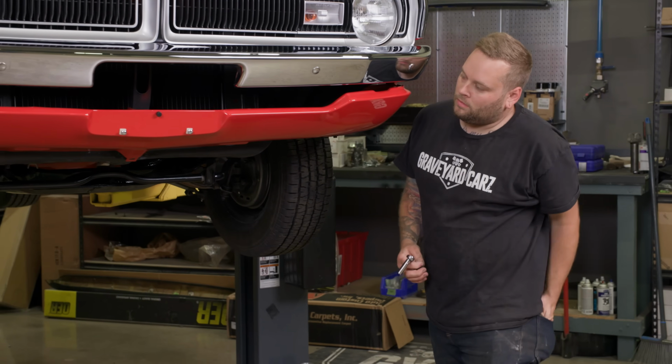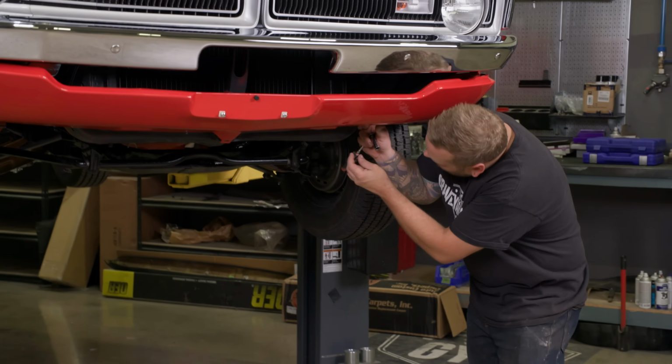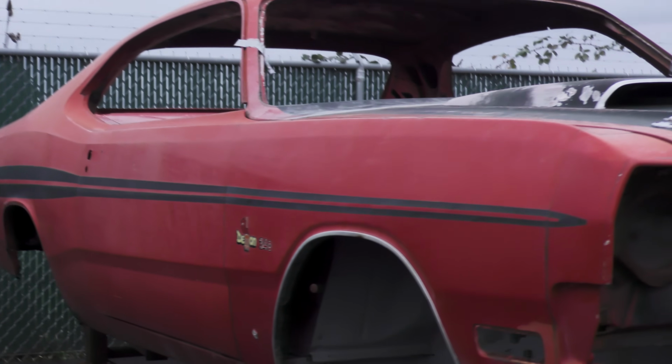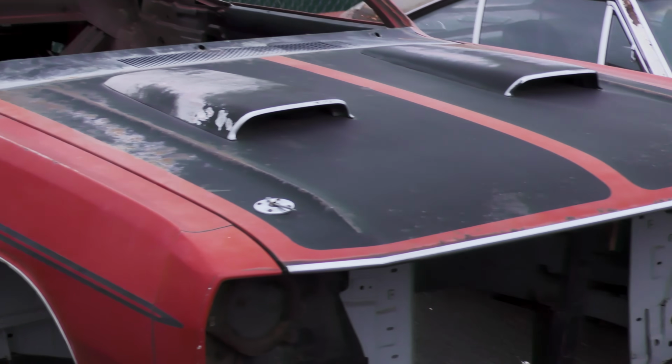Beautiful. We really haven't done very many A-bodies, and there's a small group of people out there that absolutely love them. But by and large, in the popular world of Mopars, they are less desirable. They're less valuable, they're less desirable.